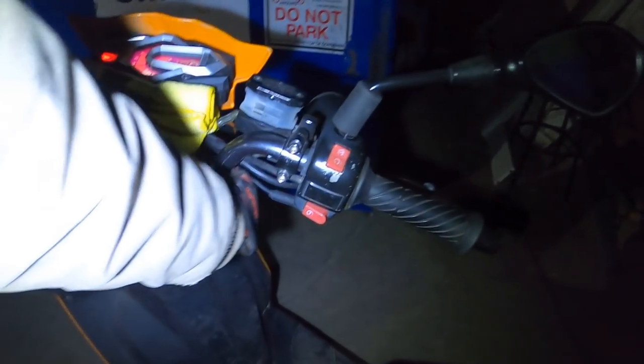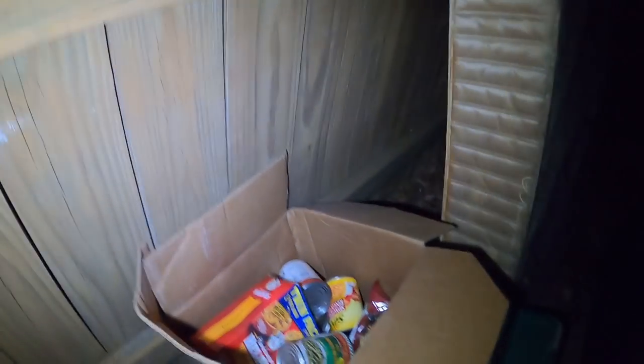Tire popper. That's where you would expect to find a lug nut. Why not? What are we dealing with here? Big old box of food. Out in the open so folks can see it.